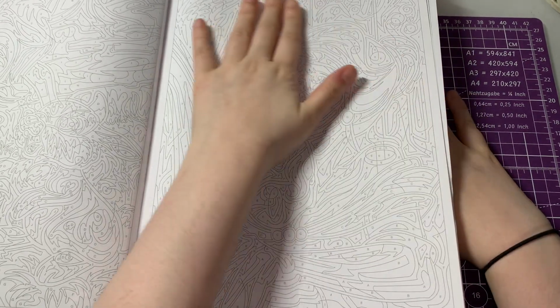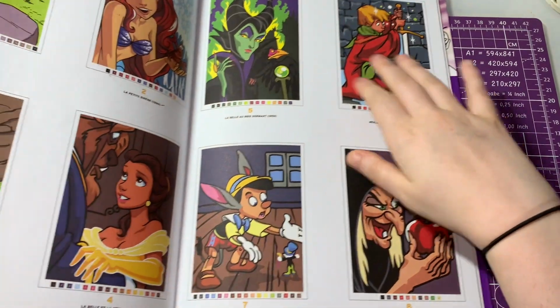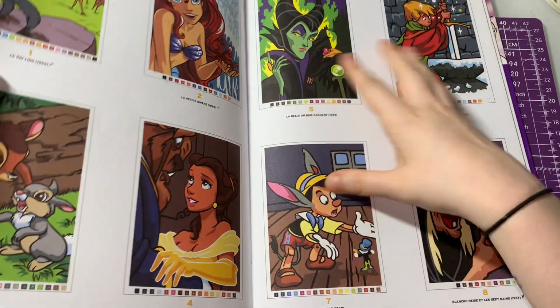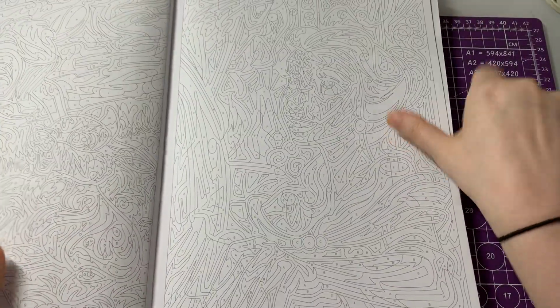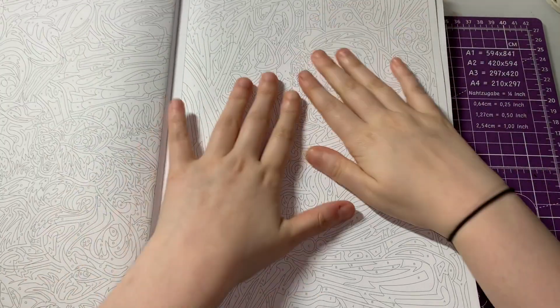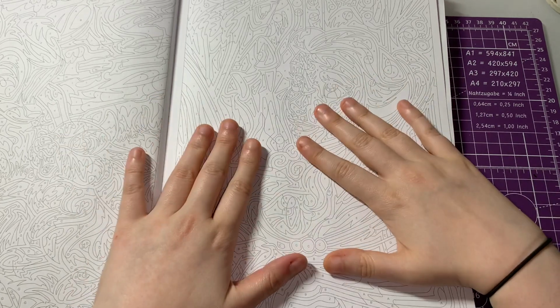Ready? For you guys that don't like the solutions, look away now. And we're going to be doing this picture here. Okay. You guys can look back now, the ones that didn't want to see it. So we're going to do number one, which is the outline of the character.